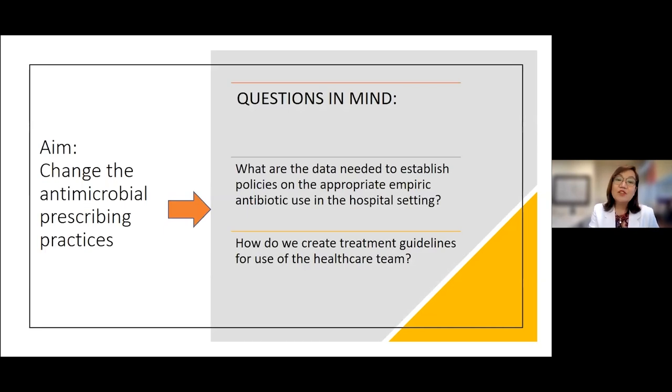So here could be the questions that you may have in your mind. What are the data needed to establish policies on the appropriate empiric antibiotic use in the hospital setting? And how do we create the treatment guidelines for use of our healthcare team? So these are very important because this has a very big impact in our antimicrobial stewardship program.